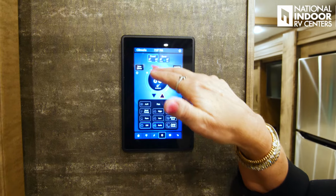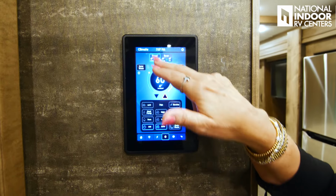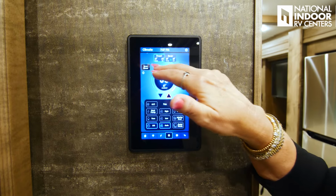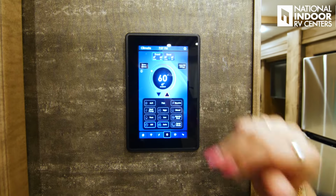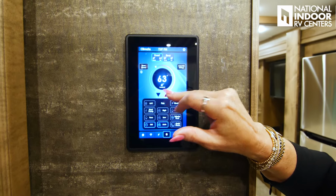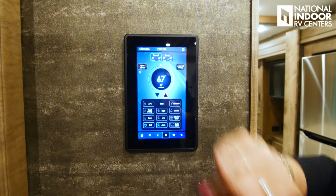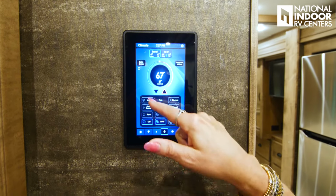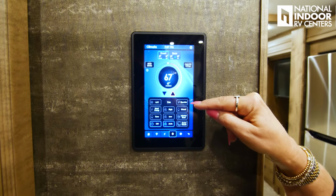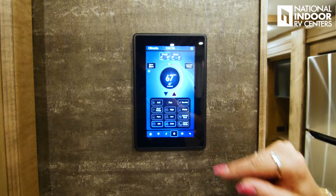So right now we don't have the front AC on, we have the rear AC on. Whichever one is lit, you can sync both units to that one that's highlighted. You can also change the temperature 1 degree at a time, or you can use the dial, just whatever you prefer. You've got your AC, your heat pump, your furnace, and then your fans, your electric heat, your diesel heat, your interior heat, and your quiet mode.